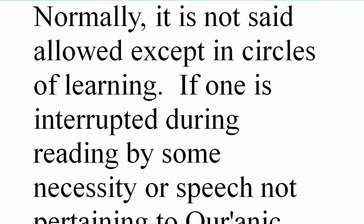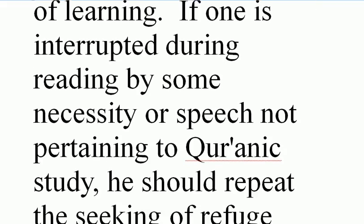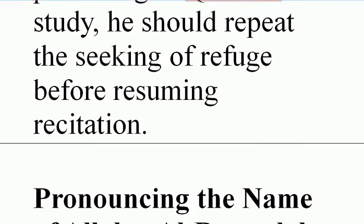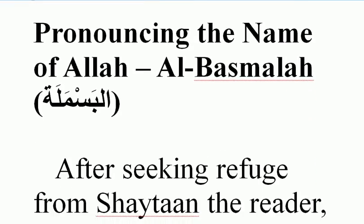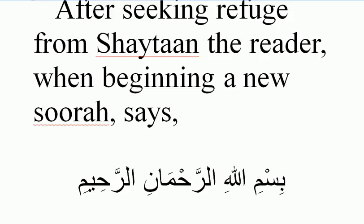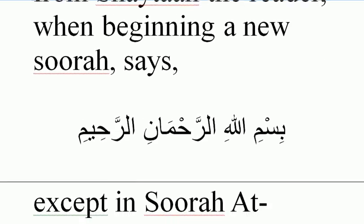If one is interrupted during reading by some necessity or speech not pertaining to Quranic study, he should repeat the seeking of refuge before resuming recitation. Pronouncing the name of Allah, Al-Basmalah. After seeking refuge from Shaitan, the reader, when beginning a new surah, says, بسم الله الرحمن الرحيم.